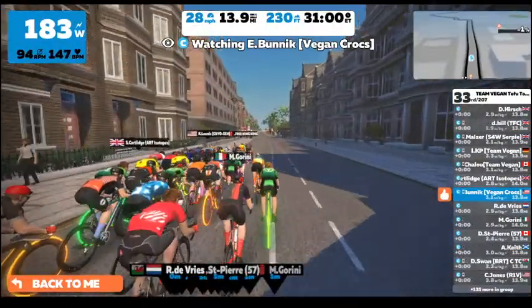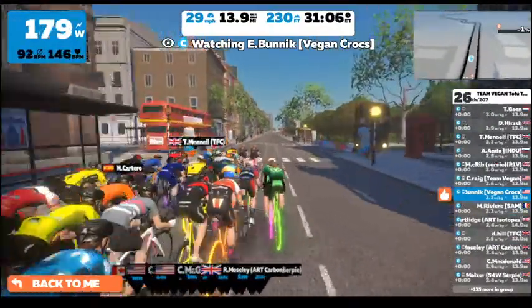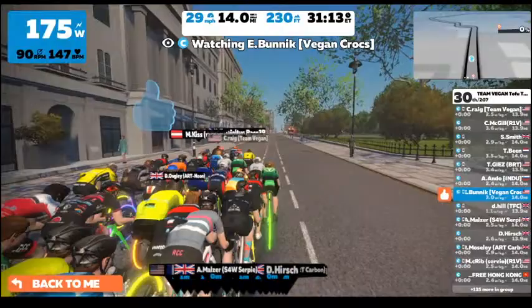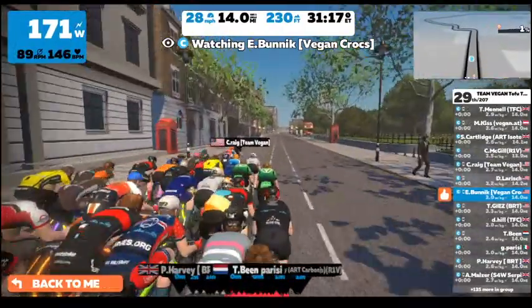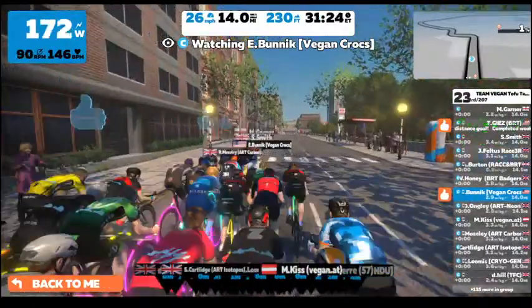Right now, I just switched over to the C race a little while ago, but we haven't really had a chance to talk about it. I'm in with Evelyn Bunnick, one of our vegan racers here. And I'm also seeing a couple of TFC jerseys. Do you know if they are registered? I'm going to check the spreadsheet. Yeah, we have a lot of TFC riders across all of the different categories. I'm just looking in the C category.